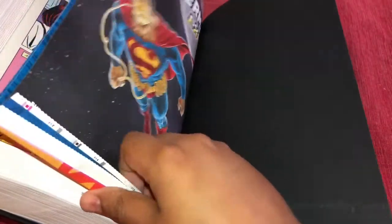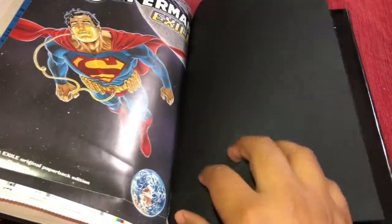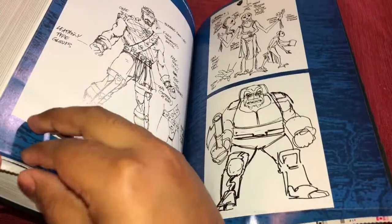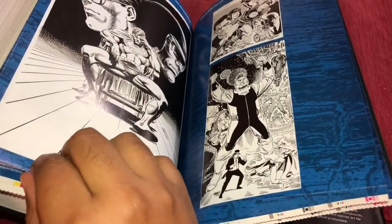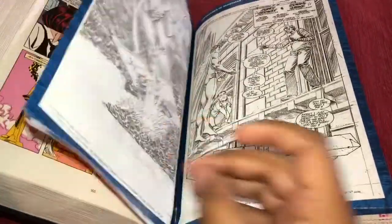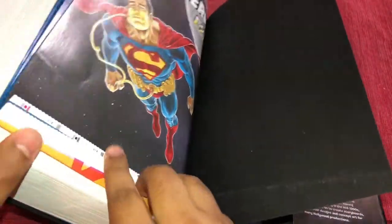And then back here, there's a sketchbook with the original Superman Exile trade cover. Some more sketches, which look awesome. All of this artwork is just fantastic. And as far as I know, it's only available in this hardcover. So I would definitely recommend picking this up.